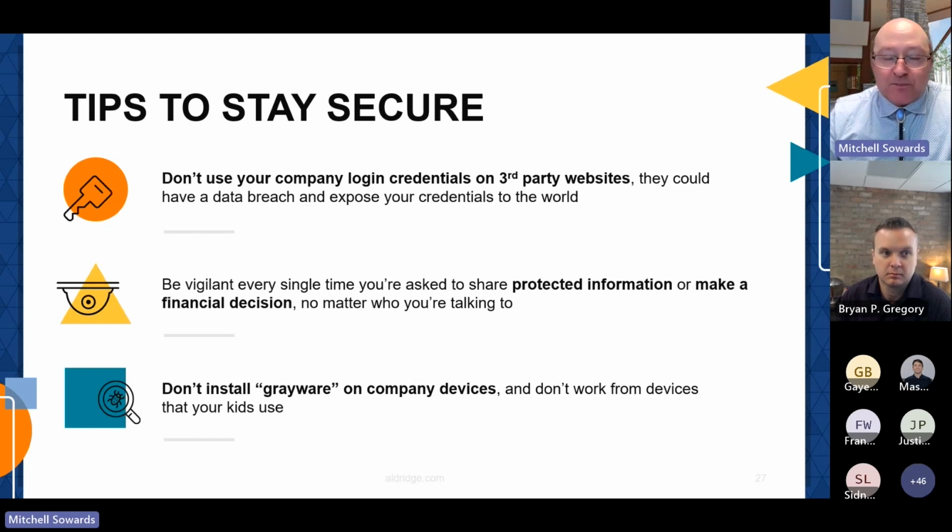Now, there are a few exceptions to that. Let's imagine that your company contracts with a third-party payroll company or a third-party tax preparation company, and you get your W-2s from them every year, and you have to use your company email address as your login ID. Well, in that case, you have to, but don't use the same password. Like Brian said, use a different password than you use anywhere else, even if you're forced to use your company login credentials on some third-party website.